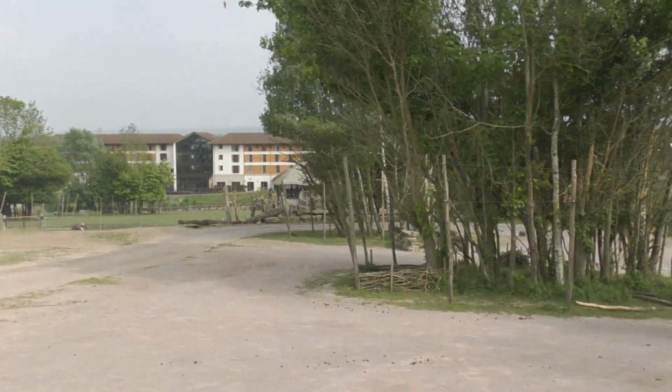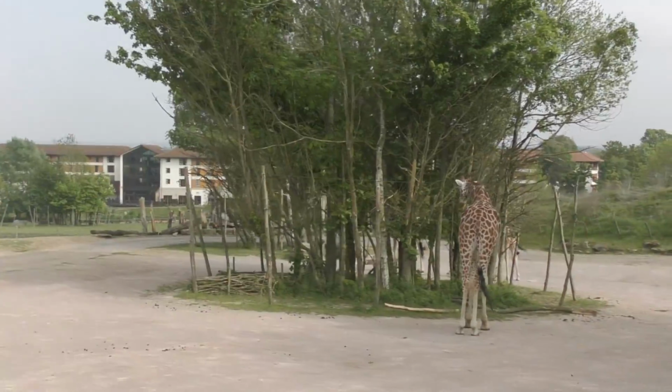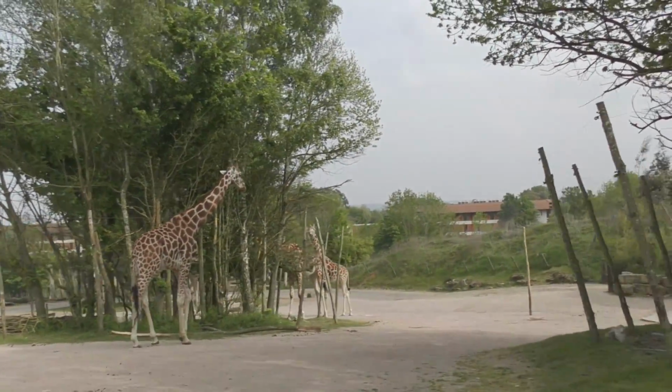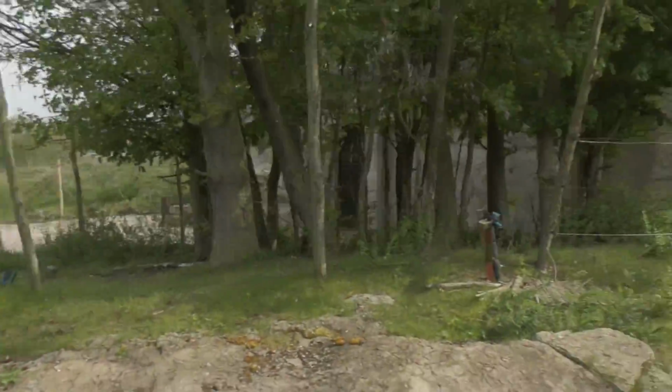Wow. There's the beautiful hotel down there as well where we're staying tonight. Two hotels here, Safari Hotel on the left and Azteca on the right. Let's go and see what else we can see.